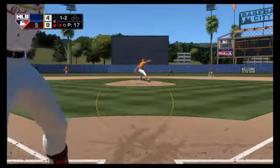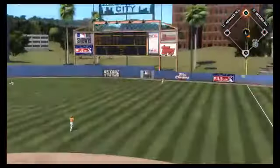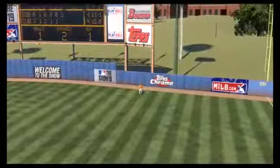Here he comes on a ball and 2 strikes. There's a swing and a drive hit well out to right field. Guerrero going back on the warning track. He makes the catch.